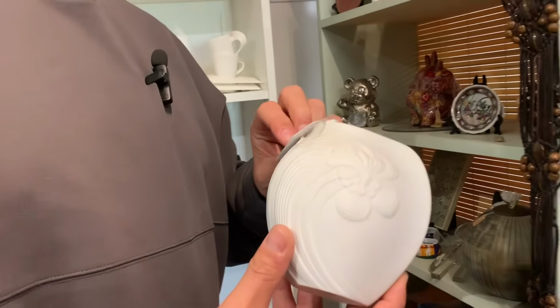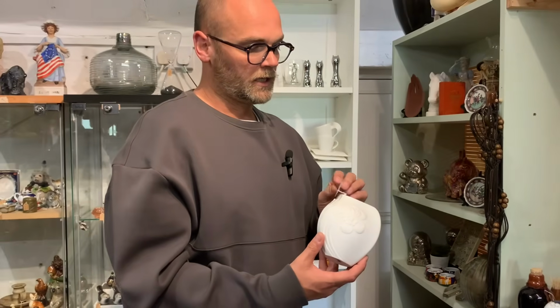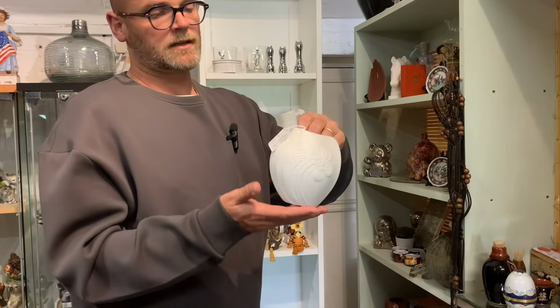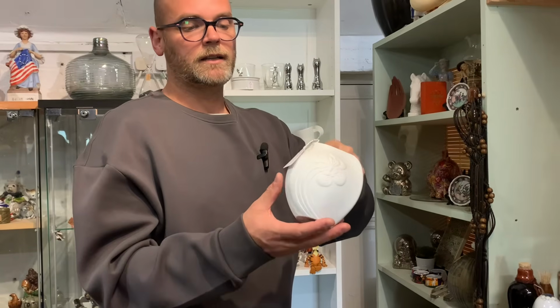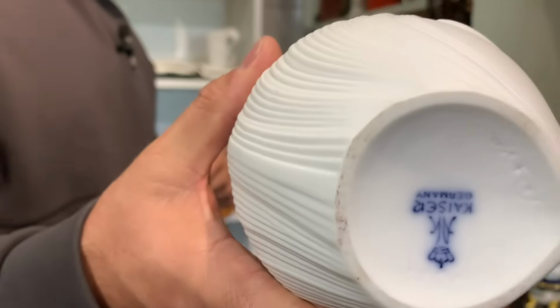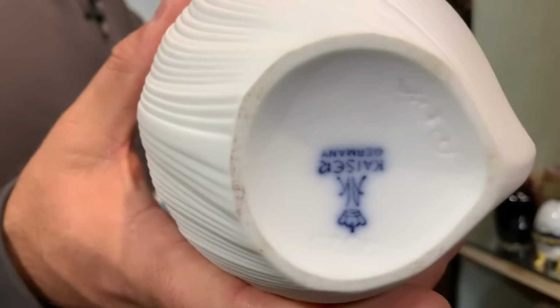So the other day we found some cool Kaiser porcelain at the car boot sale at Arming Hall, and this one is £19. We got a really large one, didn't we? For about £10. That was great value. Just shows you the prices of them, and you see the little Kaiser mark underneath. So £10 for that big one. You're in Australia, you can read it upside down.